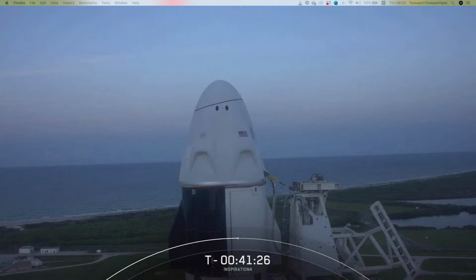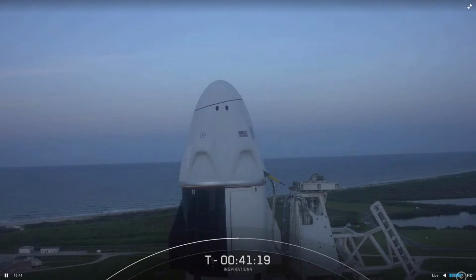Close visors and arm the launch escape system. Copy that, SpaceX, we're go for section 7 of 4.100. We're closing visors and arming LES.